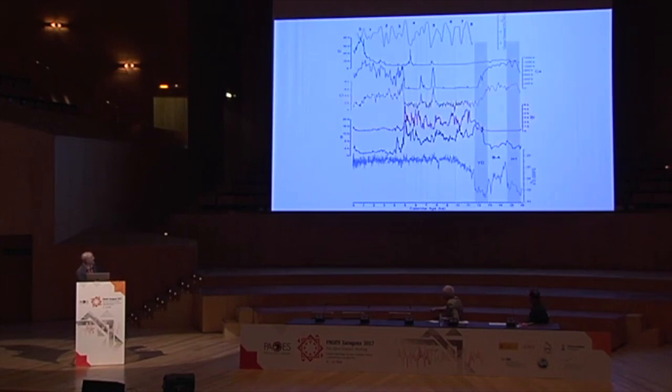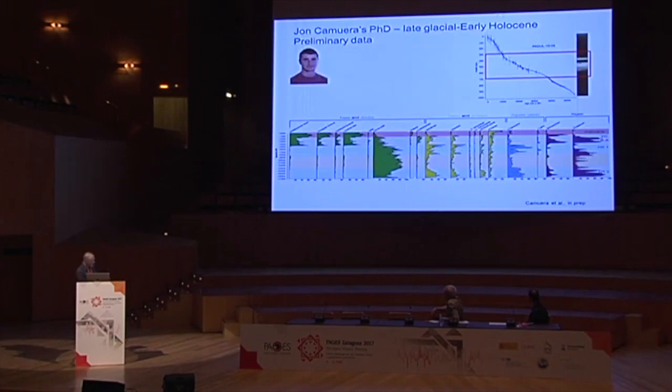And this variability seems to be very clear too during the Holocene. These are the main elements that we see in our core. So some variability that seems to agree very well with climatic events during the Holocene. We also have high resolution pollen data already for the late glacial, the deglaciation and the Holocene. And there are two PhD students who are here and are presenting posters today and Friday.